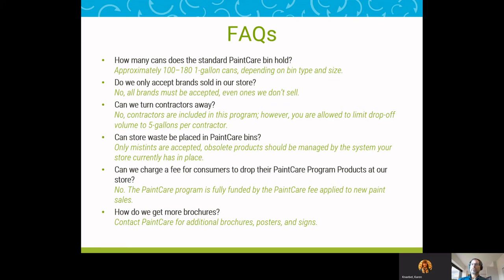And can we charge a fee for consumers to drop off their PaintCare products? No, you can't. There's no dollar a gallon or anything like that to drop off paint. The people have paid for that paint when they bought new paint, so it's fully funded through that. And if you need more brochures, posters, signs, anything like that, contact me or call the hotline number and we'll get those for you.